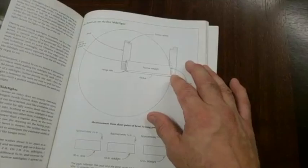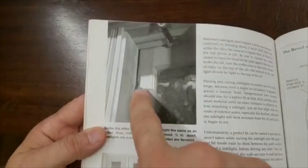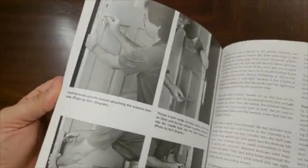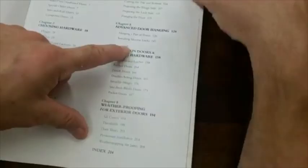This picture right here, these side lights, is basically casements. It gives you a little bit of information on scribing and making everything work. It's so nice. All the information that he gives you, it's crazy. From page 96 on, this is where we really start to get the information.